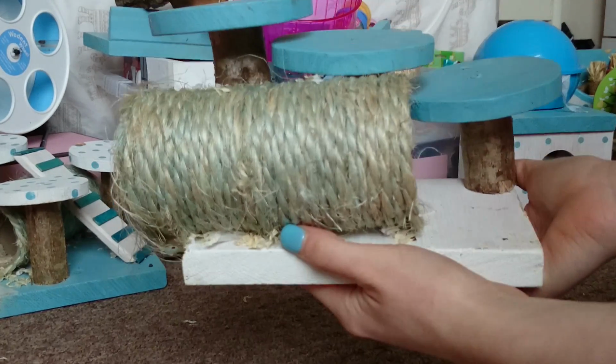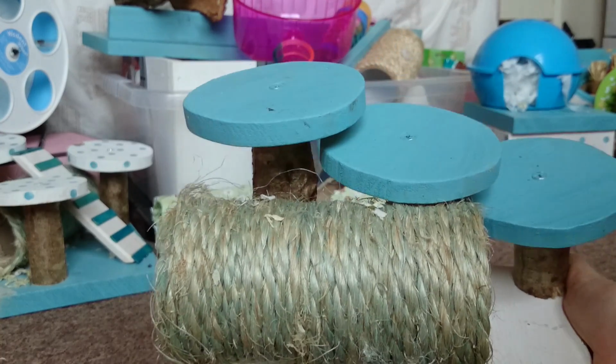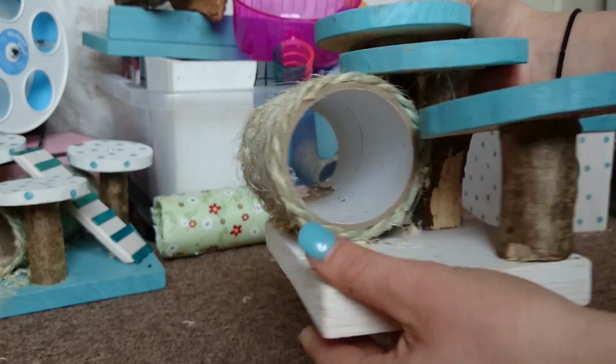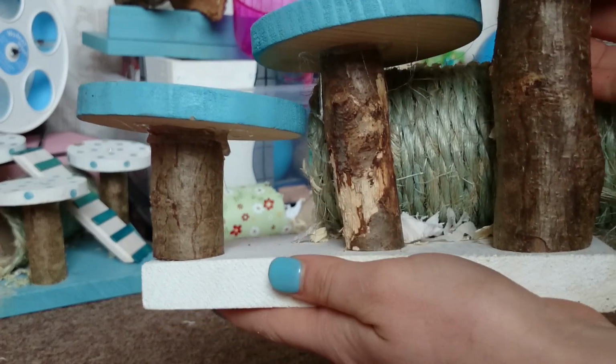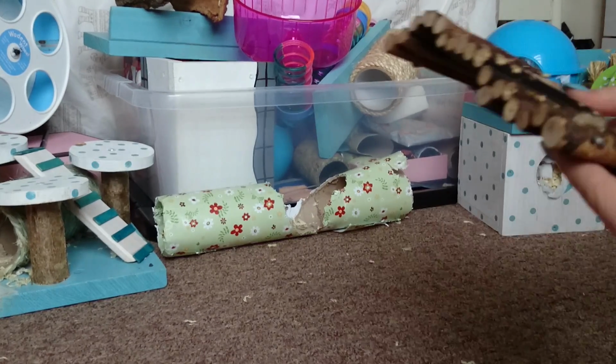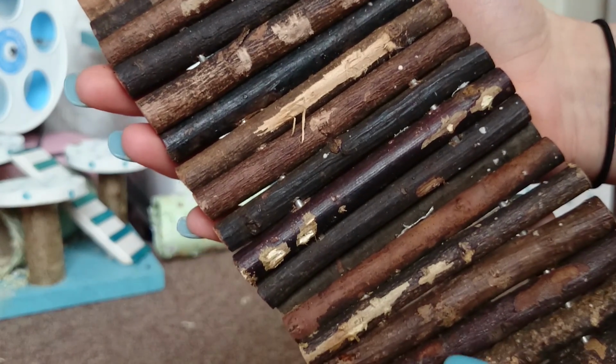Next we are going on to Hop Nibble Squeak items. This is the Hop Nibble Squeak hamster play ledges. You get 3 ledges and a sisal tunnel. This is what it looks like from the other side, and this is in Charlie's cage. We then have another bendy log bridge. Charlie's had a really good nibble on this one.